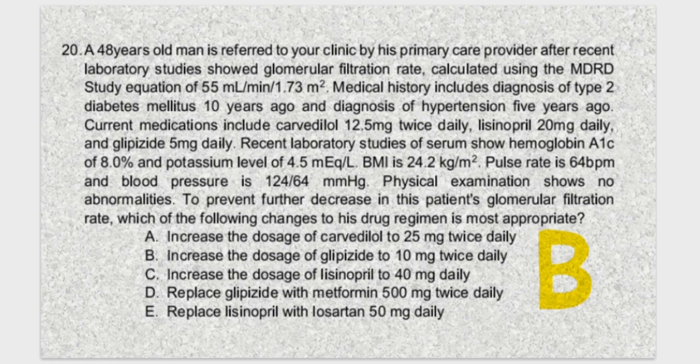Increase the dosage of glipizide to 10 mg twice a day. It's just that in diabetic patients, when you do well in controlling glucose, usually you reduce the glomerular filtration, because when glucose is in high concentration inside the blood, it needs to be filtered by the kidney. So by controlling glucose, you reduce the glomerular filtration rate. That's why we give glucose-lowering drugs.